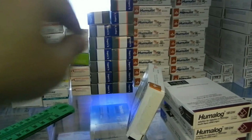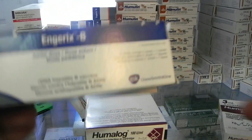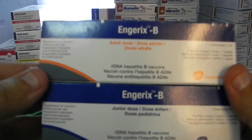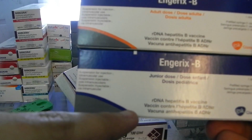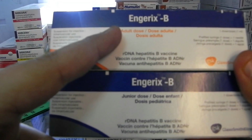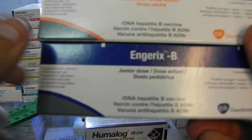Okay, now this is Engerix-B. This is a very famous vaccine for hepatitis B. So if I take the vaccine now, how will you identify which one is the adult dose and which one is the junior dose? If you look at the adult dose, it has this little orange band over here, whereas the junior one has this dark blue band. The adult dose has this orange cap, which corresponds to the orange band, and the junior one has this dark blue band and a dark blue cap over here.